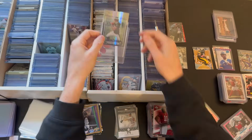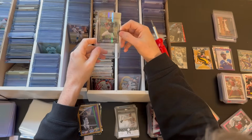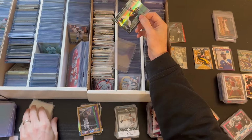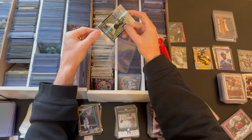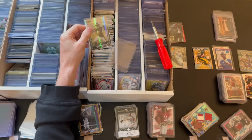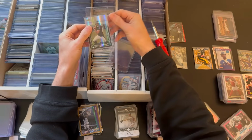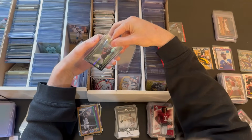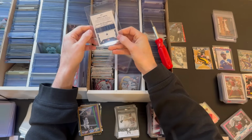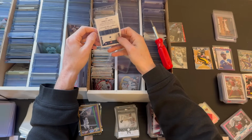It's a parallel, which I'm not even sure what the name of the parallel is, but the card's actually serial numbered out of 6, which, I mean, for a card from 2006 to be serial numbered out of 6, that's pretty rare. So this is another one I'm going to send off to PSA. I'm going to guess it'll be the first one ever graded. I didn't check the pop report, but I would bet it's the first one ever graded, if not maybe the second. But yeah, serial numbered out of 6. So that's kind of cool.